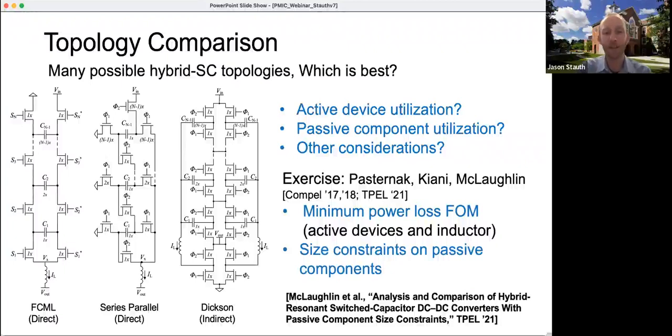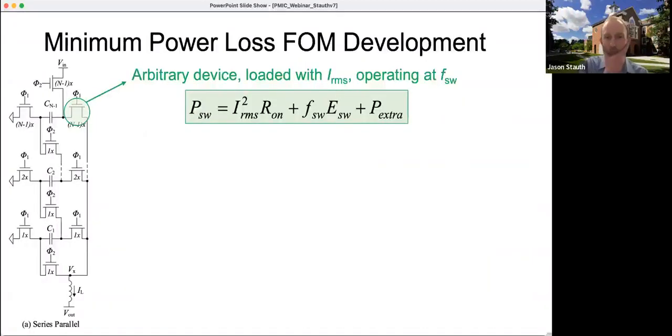And this is really to look at these topologies in terms of what we think of as a minimum power loss figure of merit, with size constraints on the passive components. I'm just going to go through this really quickly, but the paper goes into quite a bit more detail. The derivation of this figure of merit starts with taking an arbitrary converter and looking at a single switch. Some switch in some converter has some RMS current and operates at some switching frequency. There might be some extra loss, quiescent power, et cetera, but that switch has an on resistance, and it takes some energy to turn the switch on and off. This energy to switch captures gate charge, Miller charge, output charge, all of that.